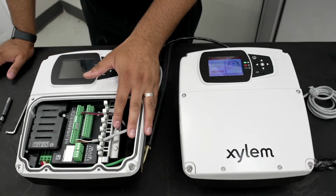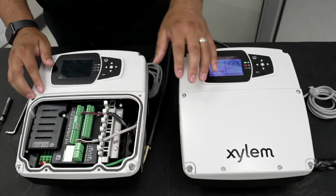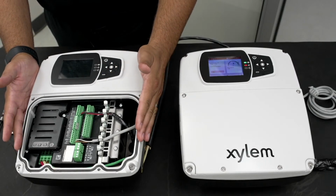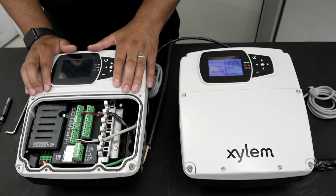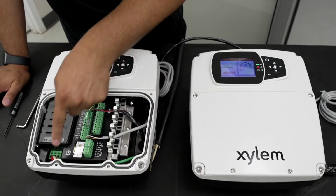So now this is the cover. As you can see, there's a lot of space here. You're removing just 4 different screws to take the cover off to get into the wiring here. A lot of space for you to interact with. This would be the power supply. You're seeing these cables go into the unit.